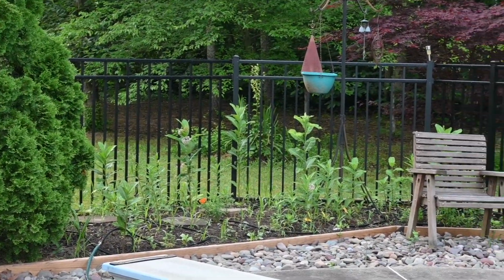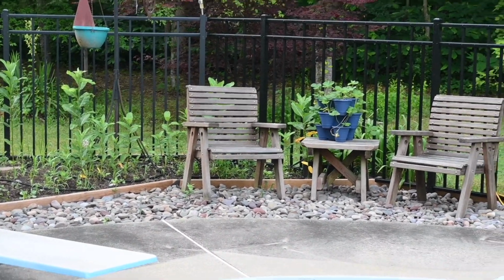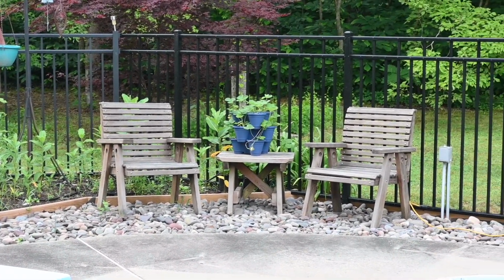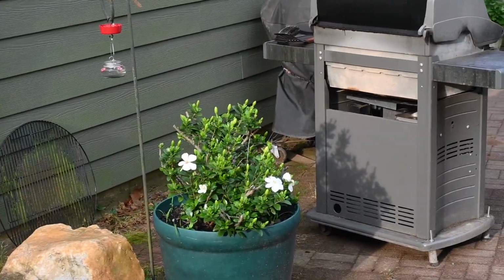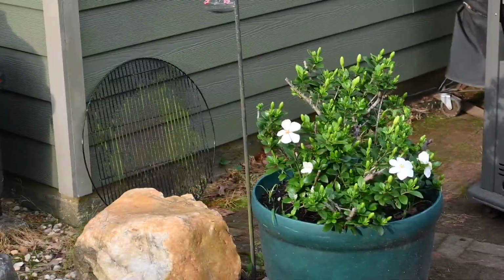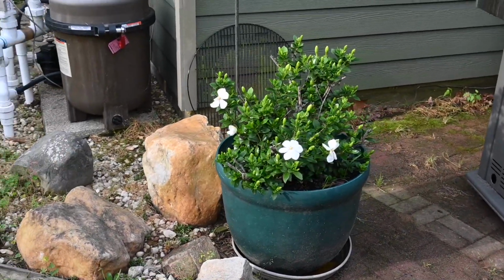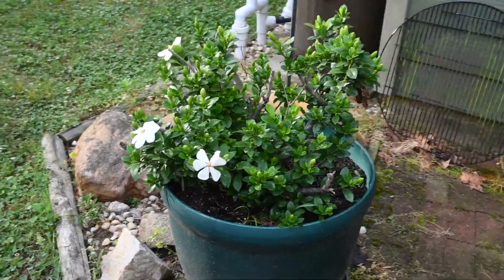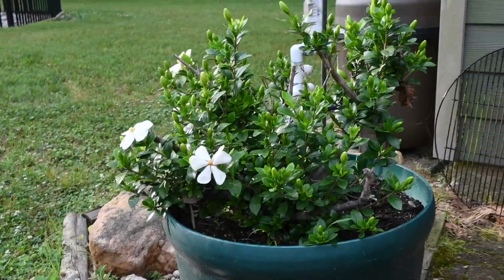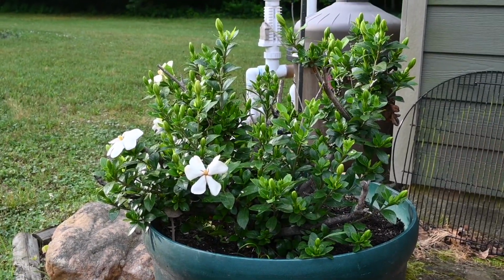Before we end our tour today, I do want to show you guys one more thing, and we've got to walk out of the pool area to do it. So I think I have said it before, I am a sucker for plants with a history, and this is one of those that have a history for us. So this is a gardenia bush. Someone had given my mom this bush, I don't even know when, years and years ago.